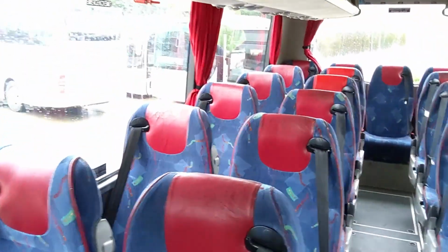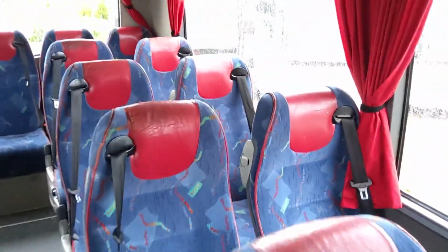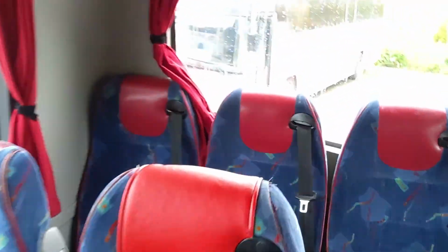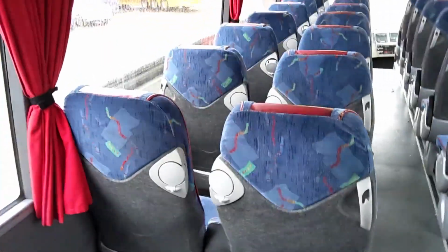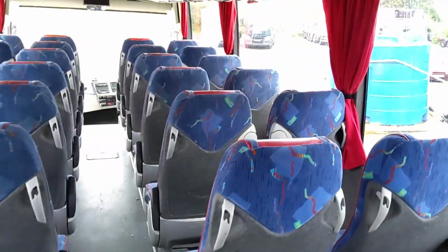However, this is the worse of the two, condition-wise. It's probably more the leather than the moquette, but definitely in need of a retrim. The other one you'd probably get maybe another year out of, but equally, that's ready for a retrim. It's just not in the same condition.